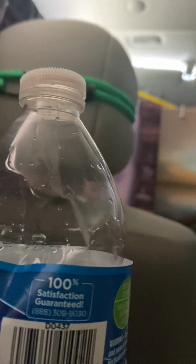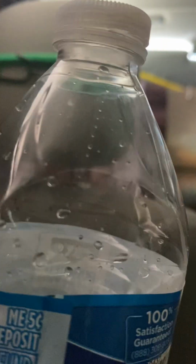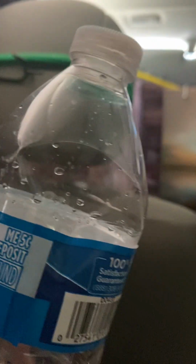FYI, have on a bathing suit when you do this because you'll be outside if you're camping. And you take it after you soap up real good. You turn it upside down. My bottle is leaking, so you might get to see the full effect. And the water will basically spray out the holes that you put all around here. So you can basically spray yourself down, spray off all of the body wash, and yeah, get yourself clean.